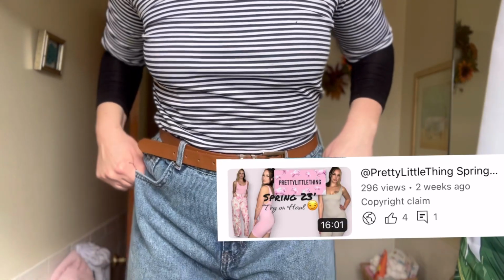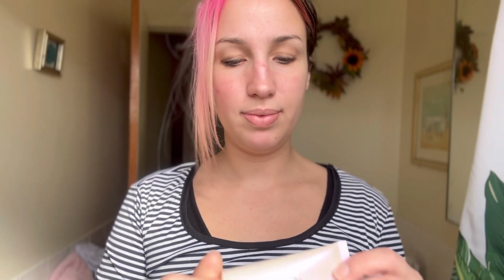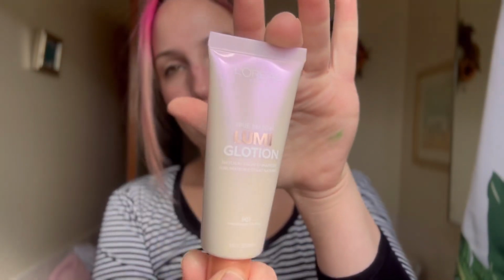Here we are. So I got my juicy belt from like TJ Maxx or something. I got my Pretty Little Thing mom jeans, Pretty Little Thing bodysuit, and then this hand-me-down shirt I laid on top of it. Not bad, honestly. Okay, I'm gonna skip my other face moisturizer because we need to get going. I'm just gonna use my L'Oreal Lumi Glow.